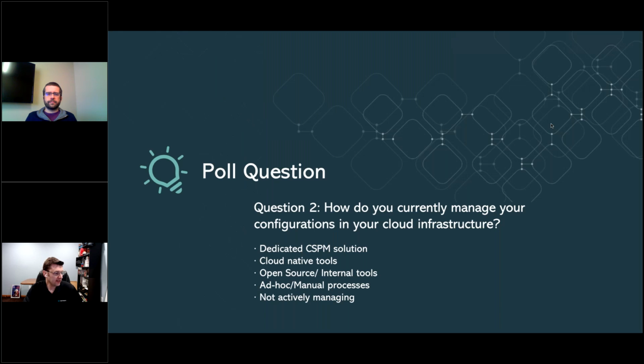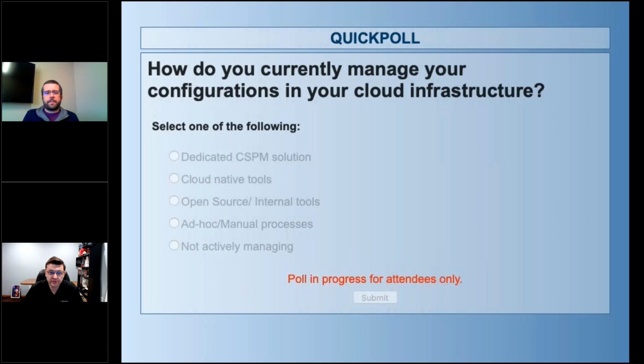Let's go to our next poll question, and let's see what people think about this. I'm kind of curious how you're currently managing your configurations in your cloud infrastructure. So let's get that poll up, Mitch. Already. There you go. You ask and you shall receive. Well, thank you. Yeah, I'm just trying to understand how this is happening with people today, how you're managing these configurations.